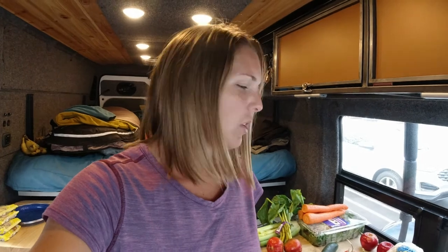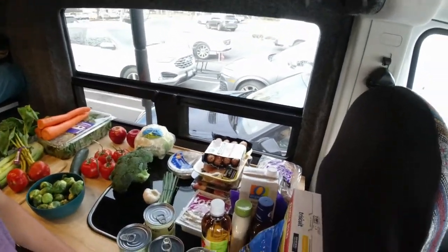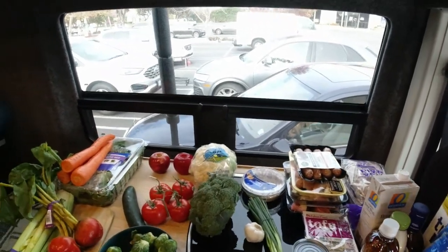So I just got done grocery shopping. I am currently sitting in the Vons parking lot here and I'm gonna show you what we're gonna do. So we've got our grocery haul. You can see we've got some soup base, beans, meat, bread, a lot of veggies. This is about $75 worth of groceries. It'll probably last us, I'm guessing, 5 to 6 days.